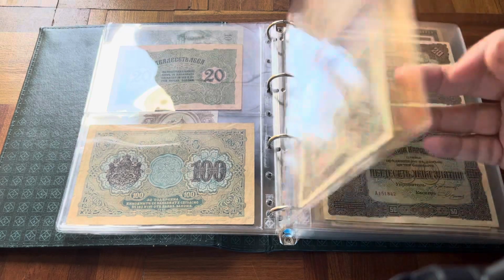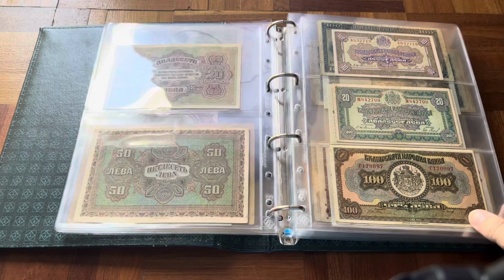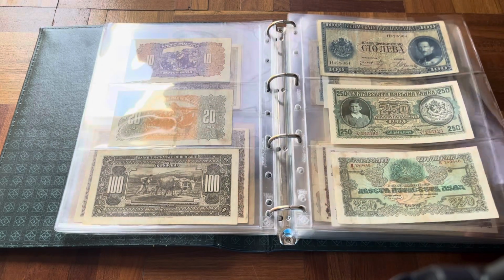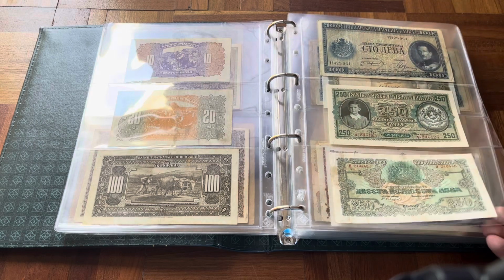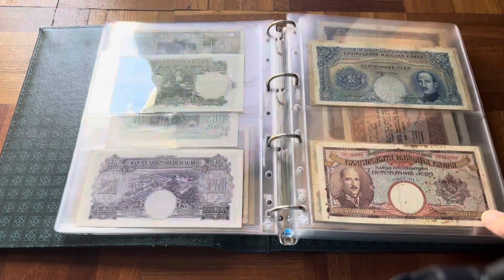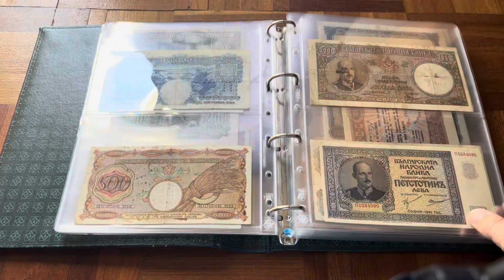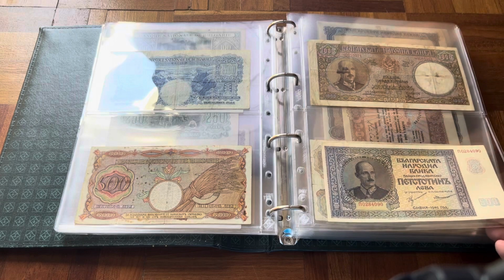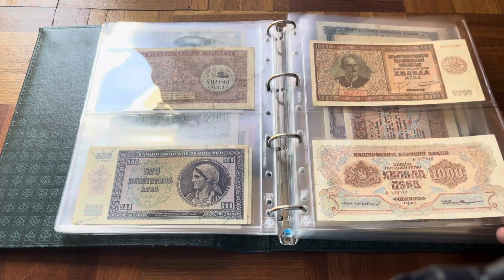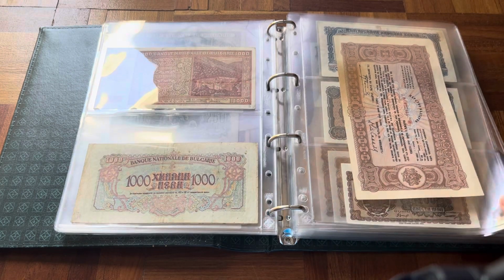And then we'll start going already closer to the Second World War. The grades start getting a bit better, although, to be honest, not always the best. And here you see clearly this one. But I love the colorfulness and the beauty of these banknotes. Also, sometimes the back, which was not always the case in these countries.